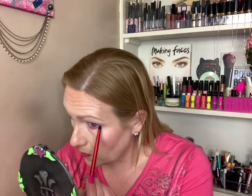Okay, I'm going to go back into that first shade Spur Things, and I'm going to run it underneath of this to help blend it out, and maybe tone it down just a little bit. Then I'm going to go into the shade The West, and we're going to start to build up this outer corner.